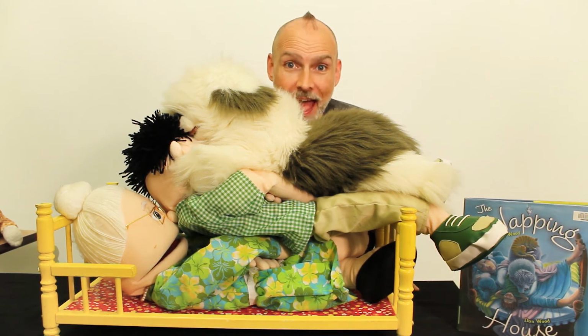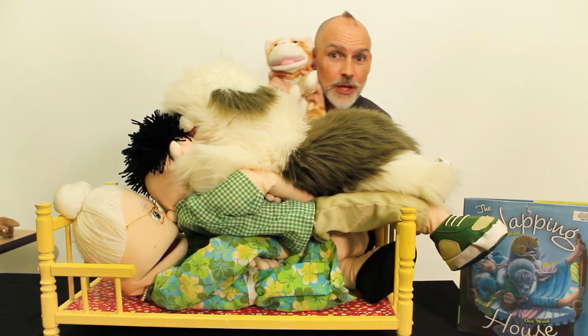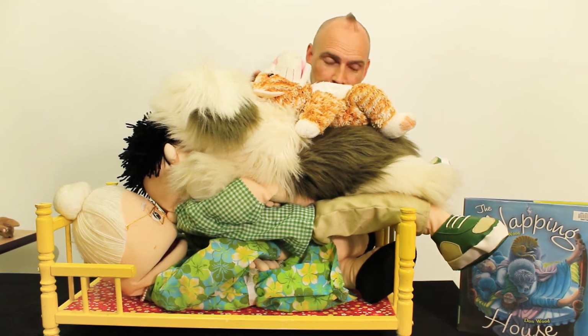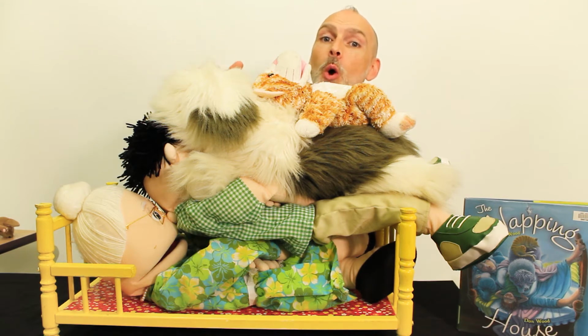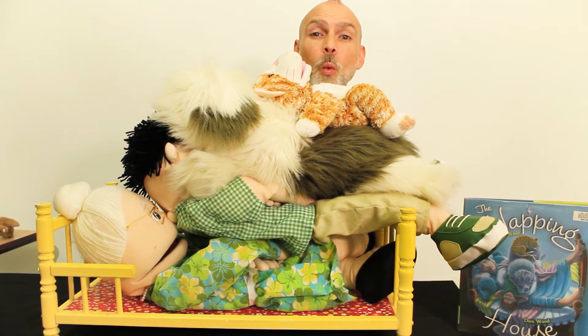Now, on that dog, there was a cat. Okay, get your next animal and you can put it up on top sleeping. Oh, goodness. A snoozing cat on a dozing dog, on a dreaming child, on a snoring granny, in a cozy bed, in the napping house, where everyone was sleeping.